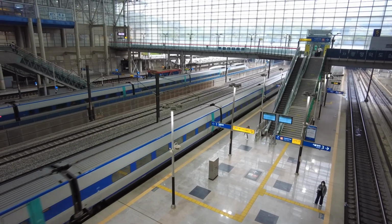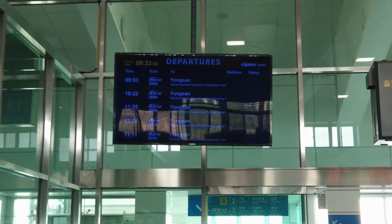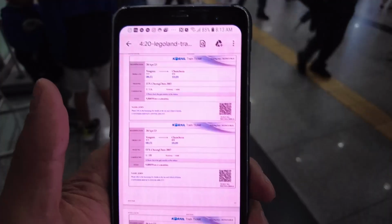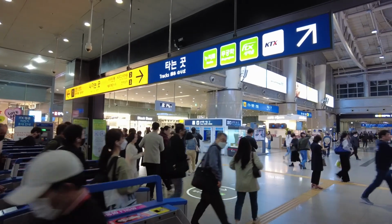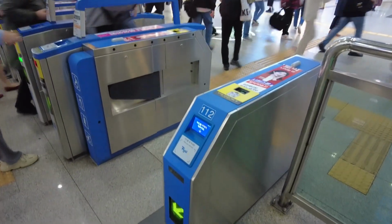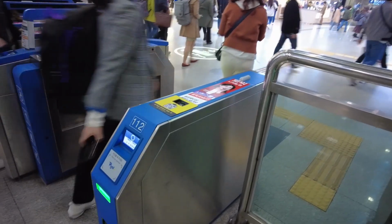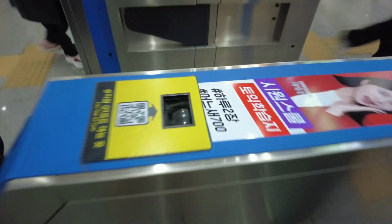So once you have your tickets, you need to get over to the train station. At the station, check for your departure time. These schedules only show departures within the next hour. Alright guys, so I bought these tickets for ITX. I'm at the station right now and we have to enter this gate. And the way I was able to get in, because I don't have a ticket for Jen, is I have to scan the QR code here into this area. And that allows us to gain access into the station.